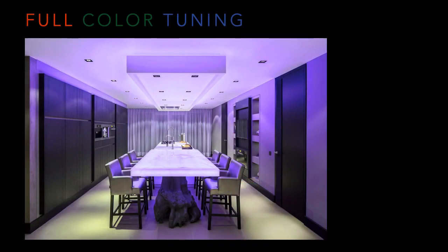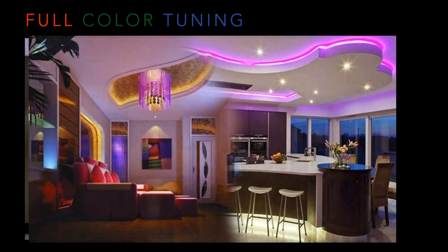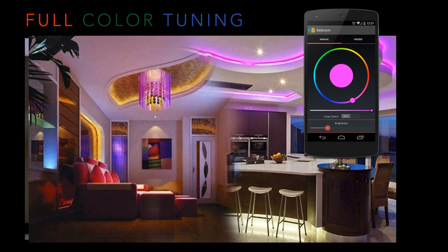Full color tuning is a feature of an LED fixture that has red, green, and blue LEDs built in. By varying the intensity of each primary color, a wide range of colors and intensities can be created. While primarily decorative, full color lighting has become very popular and easy to use with new wireless interfaces.